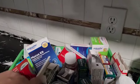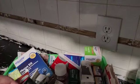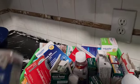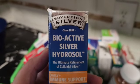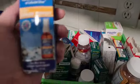Most of these preps, a lot of them actually came from the Dollar Tree, so make sure that you have your nasal relief. I haven't used this yet, but I've heard a lot of good things about it. I don't think that came from the Dollar Tree, but that's just a spray. I guess you spray it in your mouth.